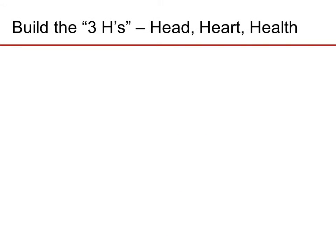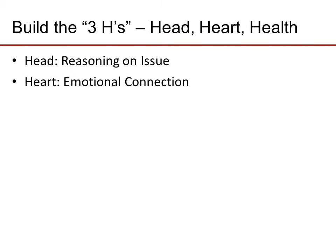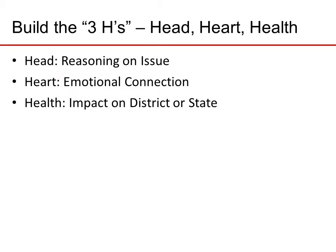We call these the 3 H's: head, heart, and health. Head is the reasoning on an issue. Heart is the emotional connection, the personal story that connects the legislator to an actual human being who's affected by their decision. And health means political health, the impact on the district or state. Think about the 3 H's and begin building your case before you leave home.